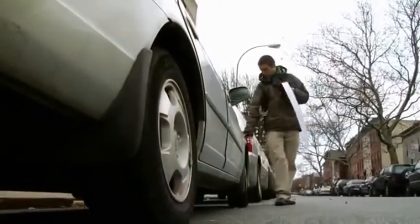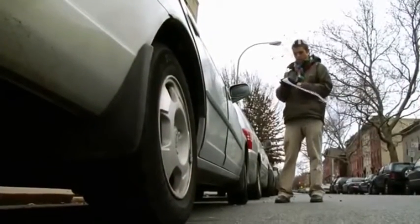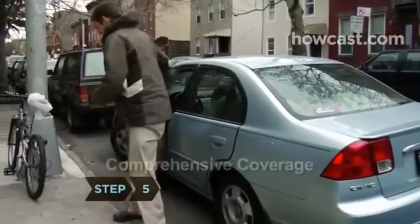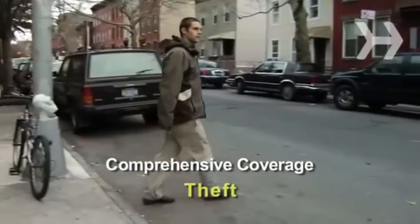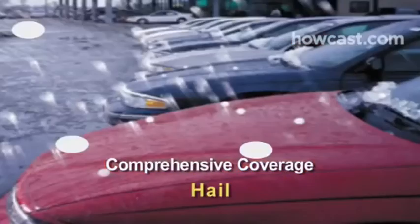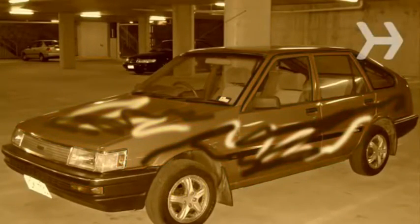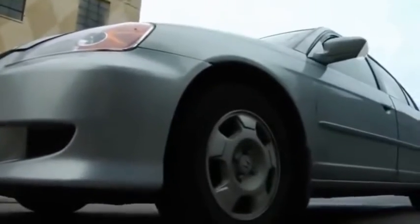Step 4. Collision coverage pays for the repair or replacement of your vehicle. If your car is more than 5 years old or worth less than $4,000, it may not be worth it. Step 5. Comprehensive coverage covers you if someone steals your vehicle or if it's damaged by a windstorm, fire, hail, or vandalism. But if your car is more than 12 years old, unless it's a valuable vintage set of wheels, the cost may outweigh the potential benefit.